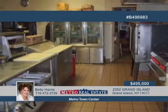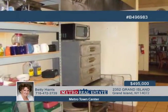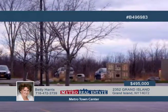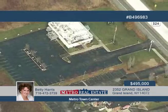This building is for sale without equipment. The high traffic area is just minutes to the thruway or 10 to 15 minutes to downtown. Private financing is available. Learn all the details when you contact Betty Harris today.